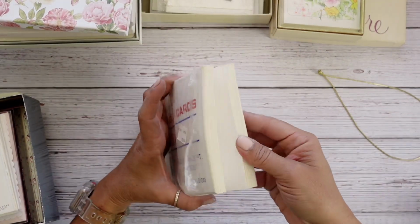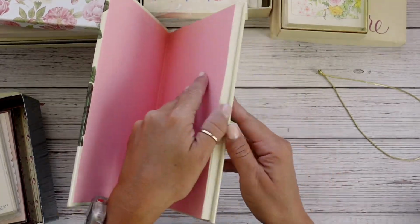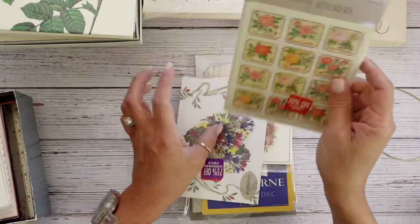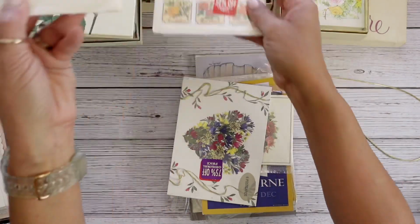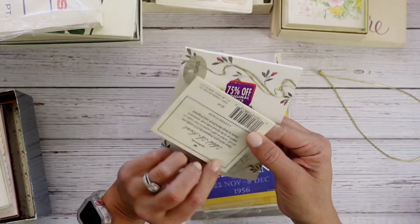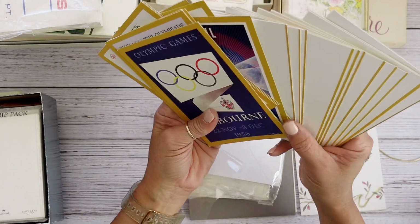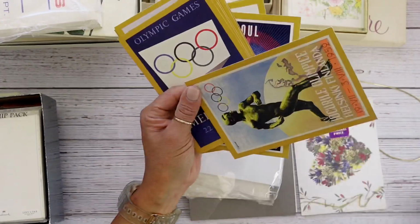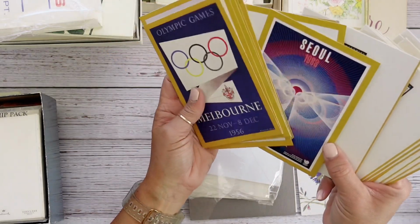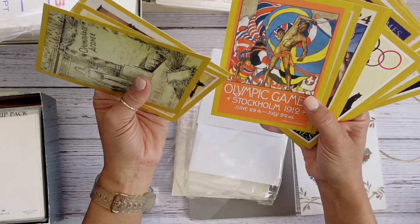And old index cards. And the Avon Calendar of Roses. How perfect are these pages? Okay, more little stickers and postcards. More of those scented tuck-ins. So these are Olympic game postcards from every year, from 1952 all the way up to, well, I think they're all out of order. I see 1988 in there. Look at that, it goes all the way back.